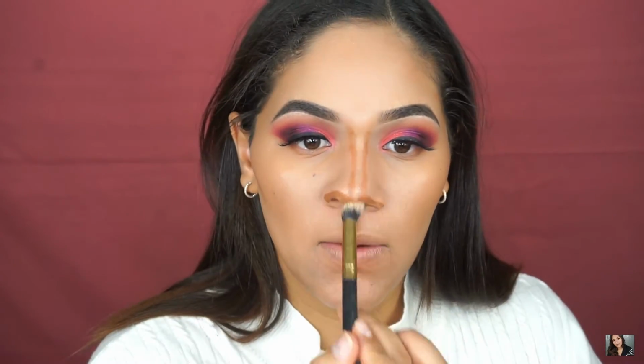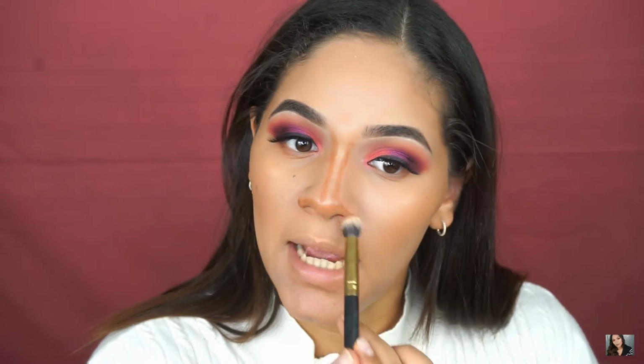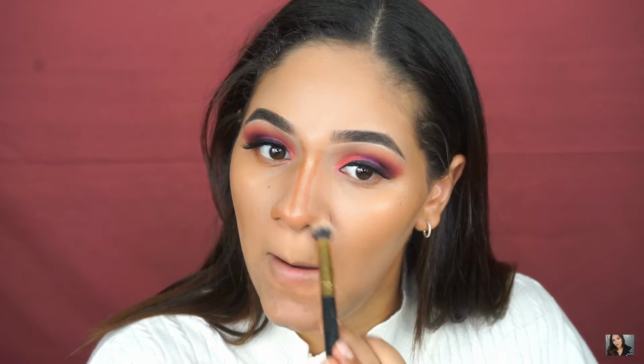So taking a smaller brush for my nose now, and sometimes you apply a little bit too much or anything like that, just have a towel around so you can clean your brush, so you don't make a mess when blending the contour shade.